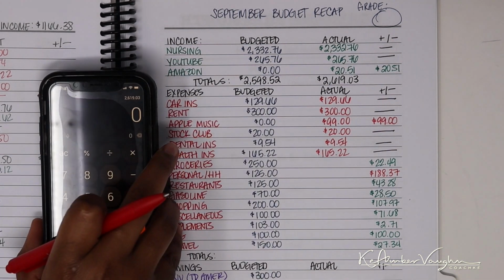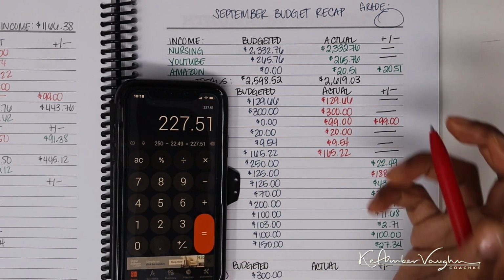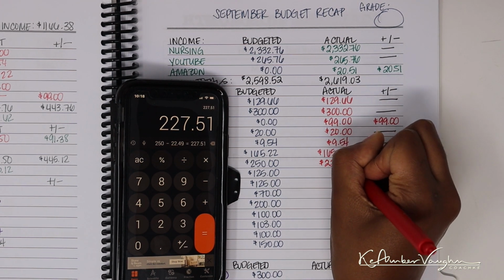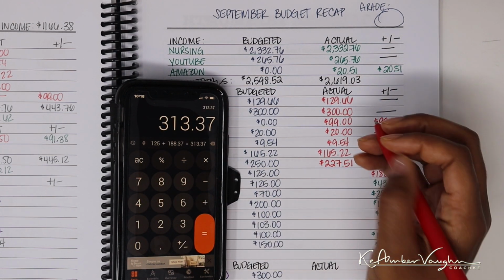Let's start off with groceries. We have $250 minus $22.49. So I actually spent $227.51. Next is personal household, $188.37.